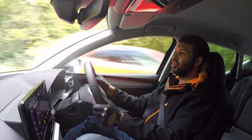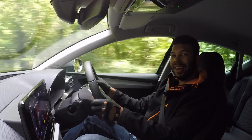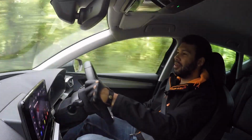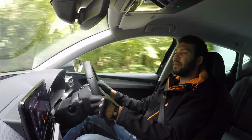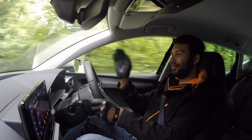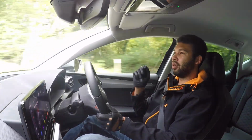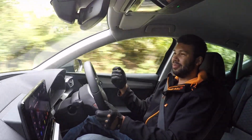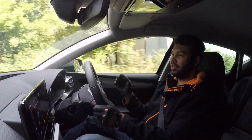Oh, which car corners flatter? It's really difficult to tell. There really isn't much in it. I thought it might have been the FR, surprisingly. I need to get onto a bit more open road before I can really draw a proper conclusion. But as a quick summary, both cars corner fantastically.